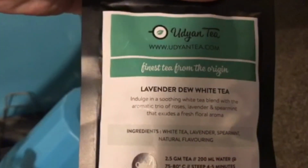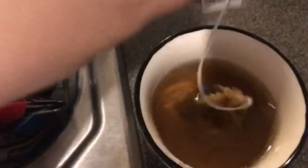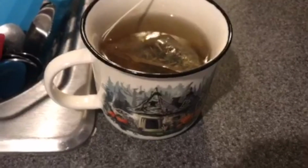The tea that I decided to use is the Lavender Dew White Tea, and there's all the information. And I used one of the SIPS little tea bags. It smells really good. I'm excited to try this. I feel like this cup, it's one that I got from Outgrade before. I feel like it's too small, but I'm trying it out.